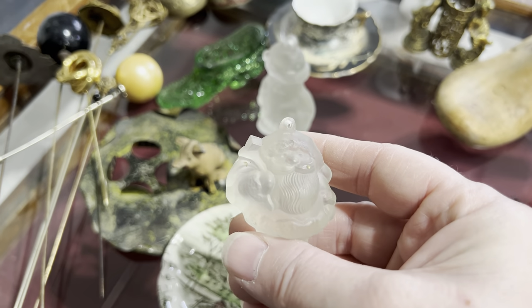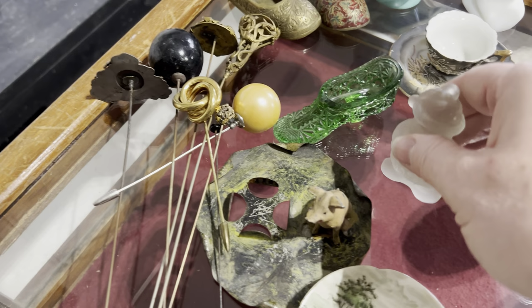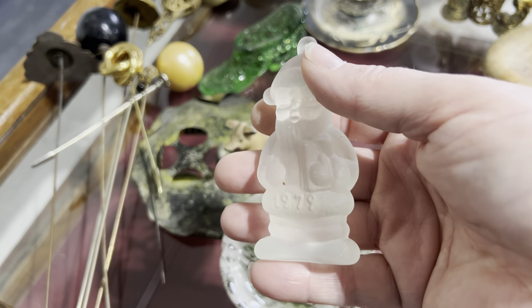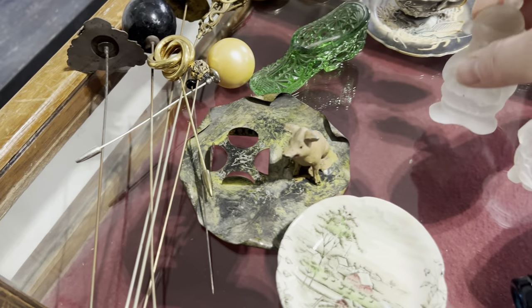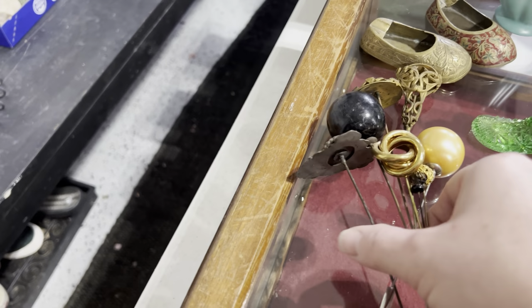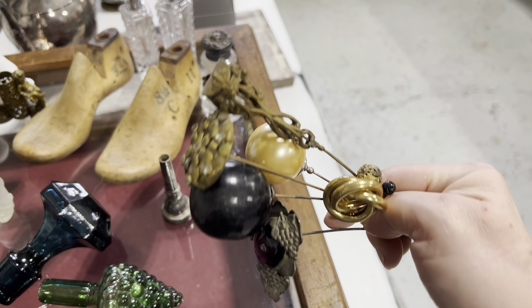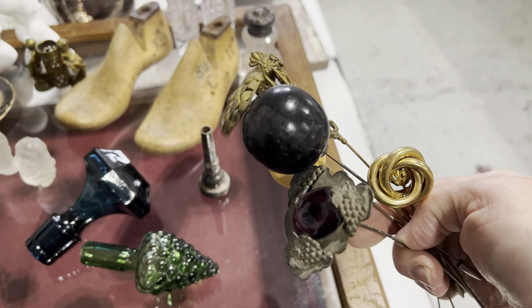Let's see, there we go. There's some Santa. And then this one's got a little bit more weight to it. So this one says 1979. So I don't know too much about those. And we've got a little glass shoe and some beautiful hat pins. Oh my gosh, look at those. These are something I'm probably going to put on eBay.